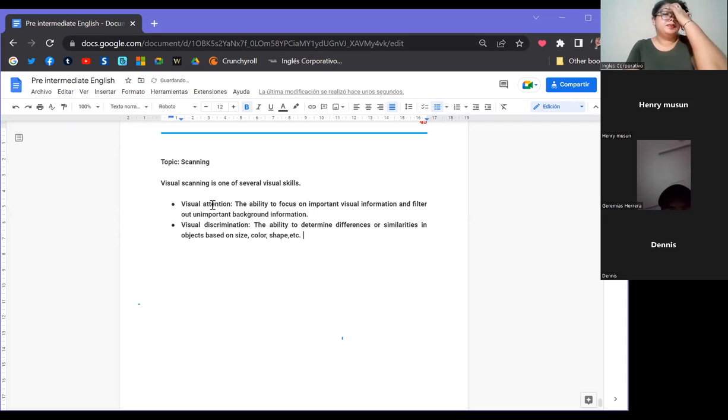So, in this case, de lo que estamos hablando básicamente es de la manera en la que nosotros vamos a buscar información específica en un documento o en un libro. En este caso, tenemos que son habilidades visuales, no solamente es el hecho de leer, sino es la habilidad visual que vamos a tener para enfocarnos en puntos específicos de la lectura.